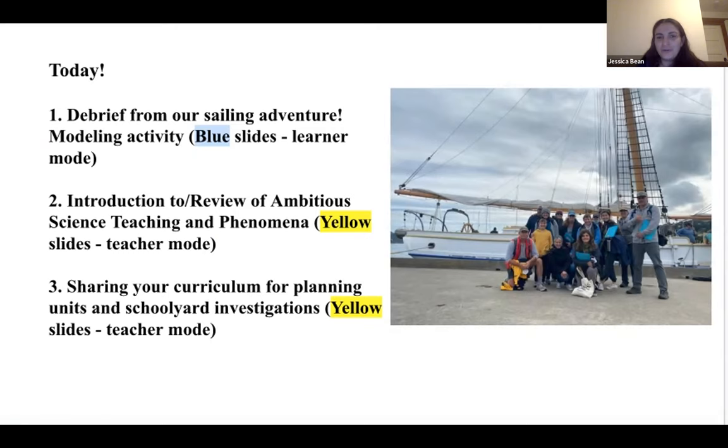And the yellow slides are when we return to more teacher mode. So when we're reflecting on our practice and we're thinking about how we're going to plan for this year and the kind of work that we're going to do with our students. Again, we don't expect you to be familiar necessarily with all of what we're talking about, but the yellow slides indicate how we're thinking about the work that we're doing in that moment. So we're going to transition from our modeling activity into a review and/or an introduction to ambitious science teaching and phenomena if you've not used that resource or technique before. And then we're going to be asking you to share parts of your curriculum to help us plan with you for the coming year. So we'll talk a little bit more about the logistics of that and the timeline for how that will play out.